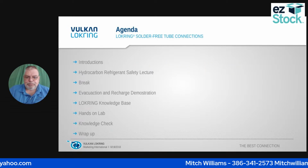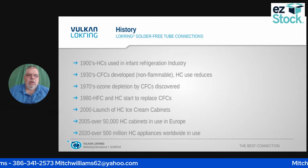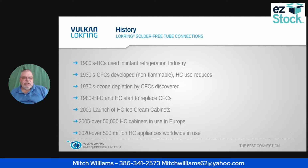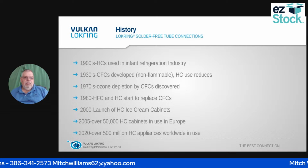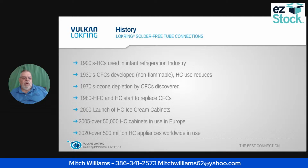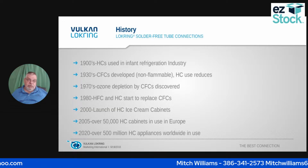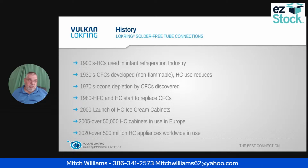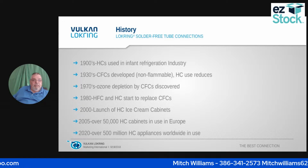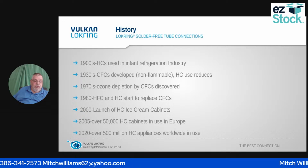Okay. So, we're going to kind of go past this because this is what I use whenever I am teaching in person. So here we go. In the 1900s, they used HCs, which is hydrocarbons. Okay. Then in the 1930s, they used CFCs. It's non-flammable, because in the 1900s, the stuff was actually flammable. I wish that I still had my grandfather's old Frigidaire refrigerator; somebody threw it away. As a matter of fact, back then, a lot of the times it was called a fridge from Frigidaire. The one he had actually was ammonia. Ammonia was what the charge was.